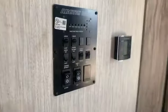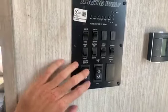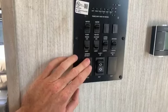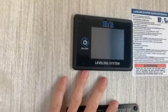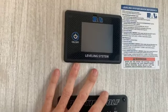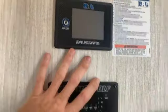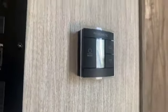But before we get there, we have this nice control panel. This is going to work a lot of your lights, your slide out, your awning, things of that sort. So also right above here is your BAL leveling system control. That's your leveling system I showed you outside. You can control it right here just with a push of a button. And then here is going to be your heating and air conditioning control.